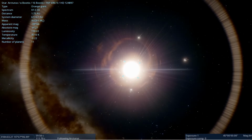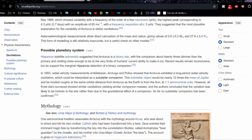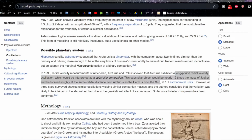It's got some procedurally generated planets as well, a possible planetary system. Arcturus exhibited a long period radial velocity oscillation, which could be interpreted as a substellar companion. This substellar object would be nearly 12 times the mass of Jupiter and roughly the same orbital distance as the Earth is from the Sun. Yeah, actually, I think we've talked about that planet before, haven't we?